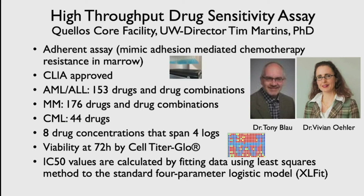So here's a familiar face, Dr. Tony Blau, and our colleague Vivian Oler, and together we started doing this 10 years ago. The first diagnosis that we did this for was acute myeloid leukemia, and we developed an assay that is conducted at the Quellis core facility at the Institute for Stem Cell and Regenerative Medicine at the University of Washington. The test has been CLIA approved, meaning the state has approved it for use in patients. It's been CLIA approved for 4 years. So patients have sent us their specimens from all over the world, and they can pay for the test to be done, or it can be done in a clinical trial.